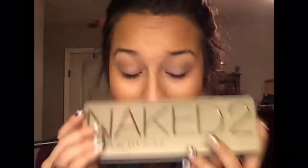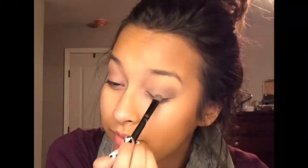Then I go ahead and take my Naked 2 palette by Urban Decay. Also love this palette. Then I'm going to just take the color Tease and put that in the very center of my eyelid. And use Booty Call, which is kind of like a shimmery pink color. This is going to go in the inner corner of my eye, and I'm just going to blotch this on really quick, and then use my finger to blend it in like that.